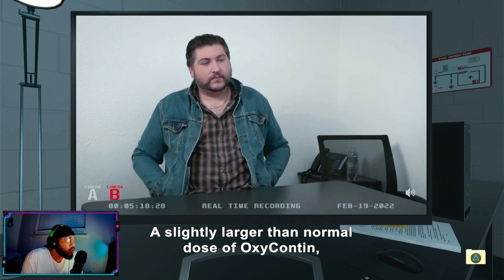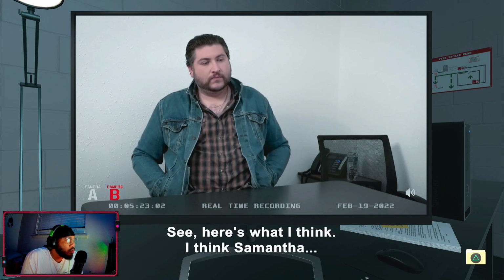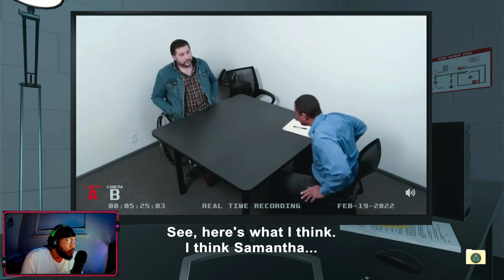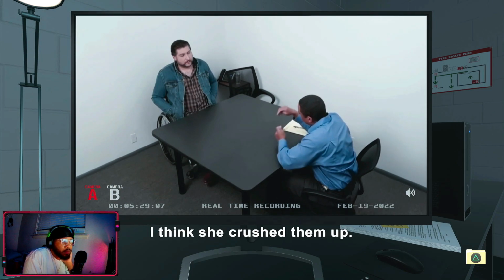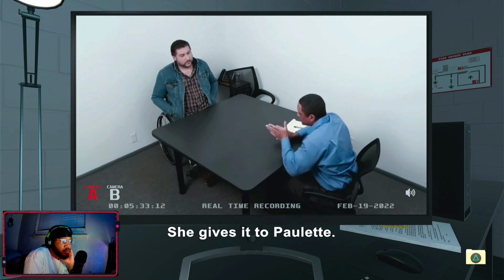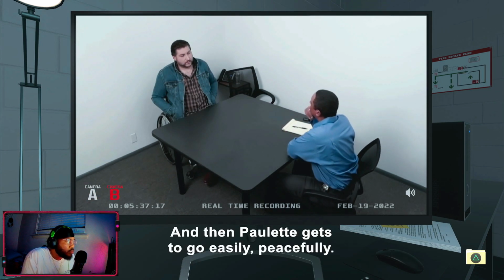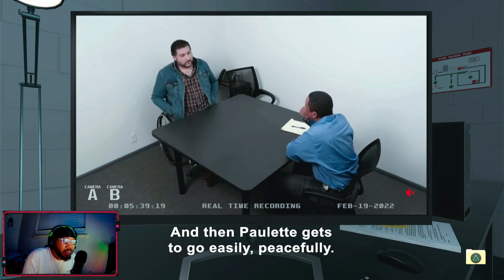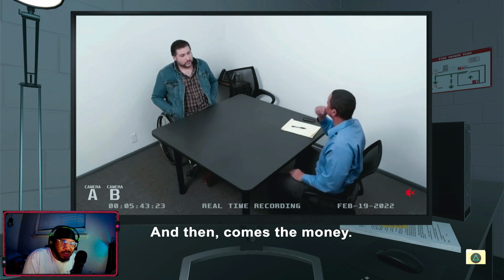A slightly larger than normal dose of that Oxycontin, right? That'll do the trick, right? See, here's what I think. I think Samantha took those 5 pills, right? I think she crushed them up, sprinkled it in that breakthrough dose, right? She gives it to Paulette, all right? And then Paulette gets to go easily, right? Peaceful. What did Oxycontin even do? Does it get you high?